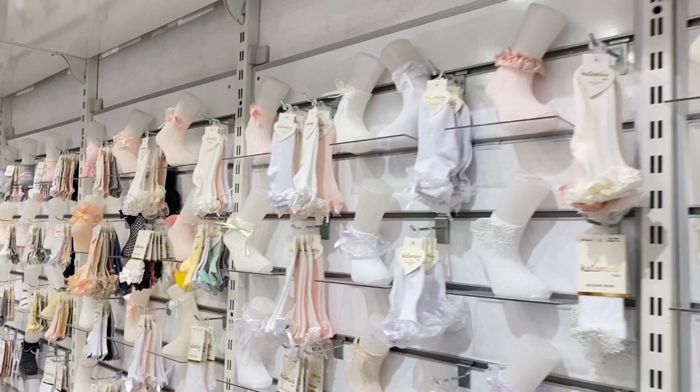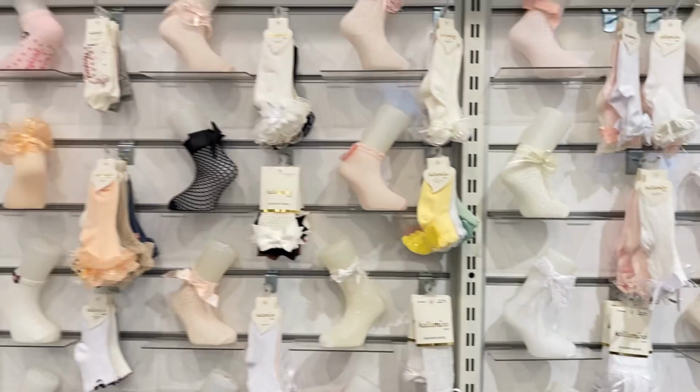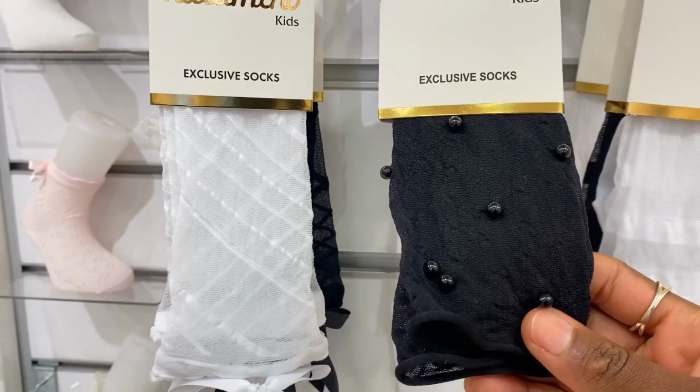They have, I think, shorts. Are these stockings or socks? I feel like they're socks. So it's short, but then you also have long ones, I think. Abi, these stockings, what is the minimum price? It's so good. Golf. Long socks. These are all long. Golf.